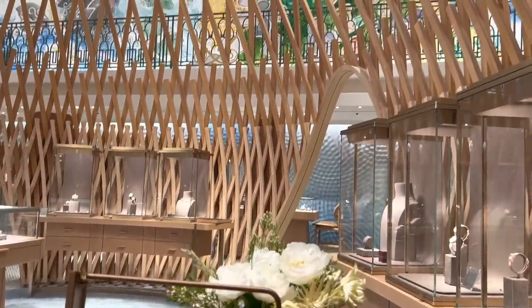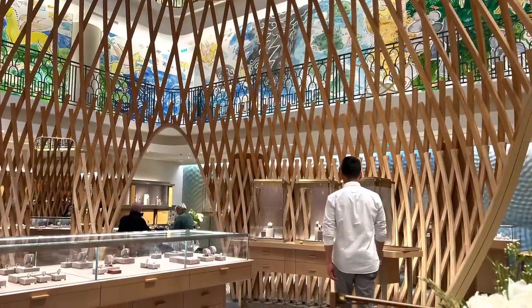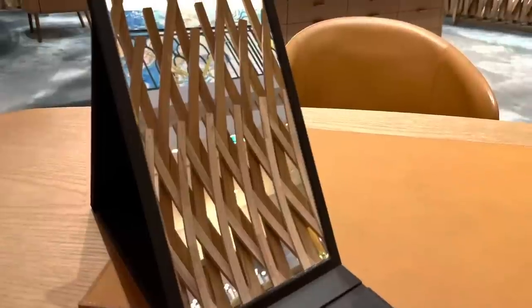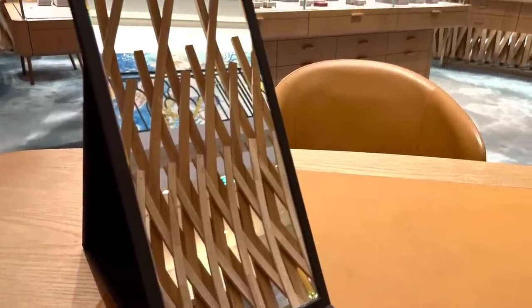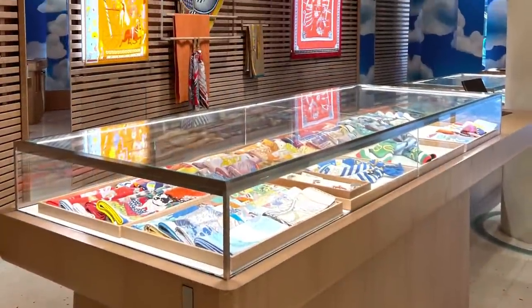Here we are in the jewelry section. I did ask to see a couple pieces, but unfortunately none of them were available. My husband was trying to get some ideas as well, but as I was sitting here thinking about everything that I already have and enjoy, I said, you know, I don't really want to buy anything for myself.